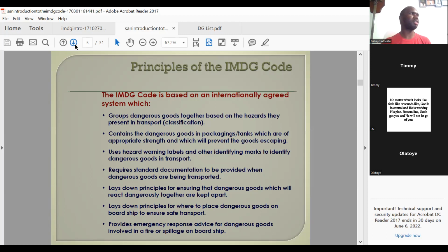And that's why when I started by using the PEF and the deodorant, if you go back to your deodorant, you will really see some signs of the DG code in it as well. But most of the DG goods, we are able to know them by their labels. That's why labels is really very, very important.